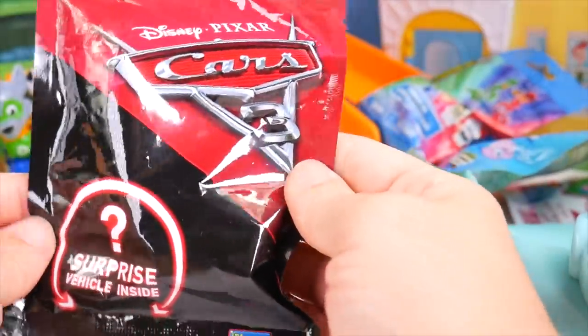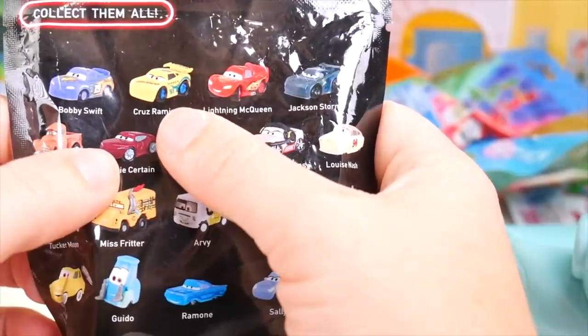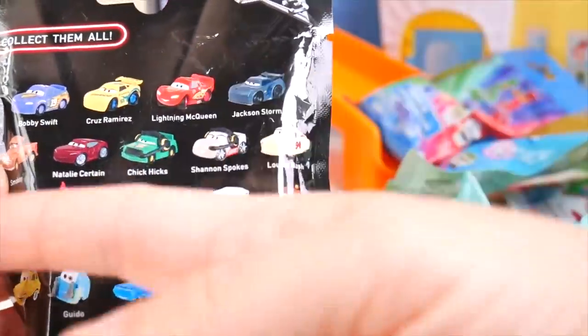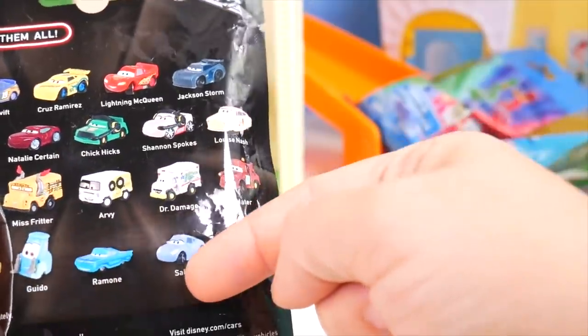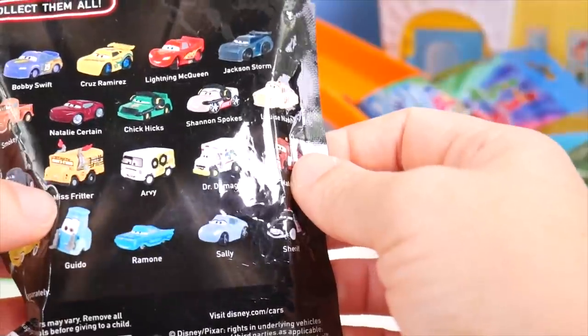Wow, this is from Cars 3. There's a surprise vehicle inside. Look at all the choices. Bobby Swift, Cruz Ramirez, Lightning McQueen, Jackson Storm. Then we have ones like Smokey or Mater, Sally, Ramon, Guido, Arvy, and Miss Fritter. There's so many. Let's see who it is.